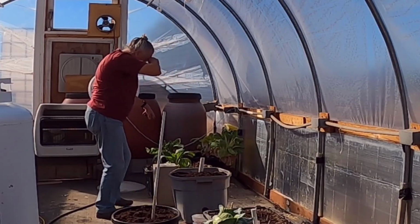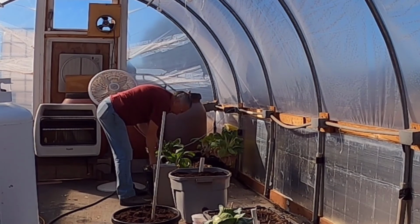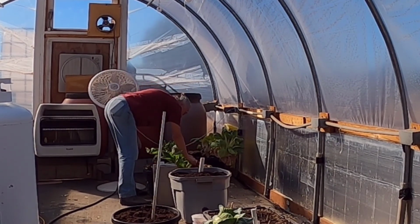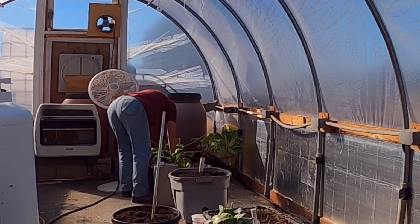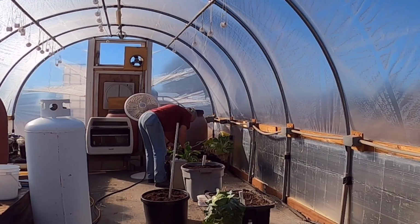Now, what happened here was, these were peppers, and I had a volunteer choy sum come up, and it's doing beautifully. Still has white flies, unfortunately. It's amazing that the white flies can survive sub-freezing temperatures with no problems. I will be spraying these guys.